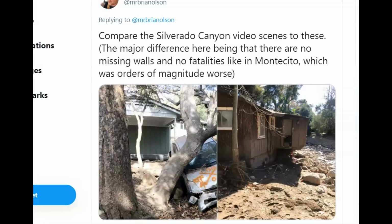Another Twitter post from Brian Olson. They are so lucky that people weren't injured or killed. Sending prayers to these people.